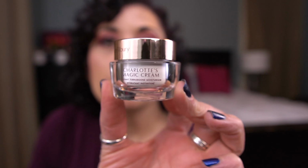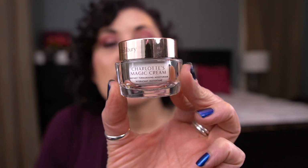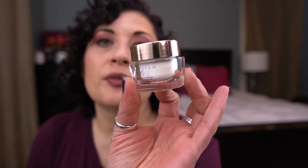Okay, so we have the Charlotte Tilbury Charlotte's Magic Cream. And this is 15 mils, so it shouldn't take me too long to finish this. I don't know if this would be a daytime or nighttime for me, to be honest. I'm working on, that looks pretty thick. So this may be an evening moisturizer. I may take this with me when I travel.